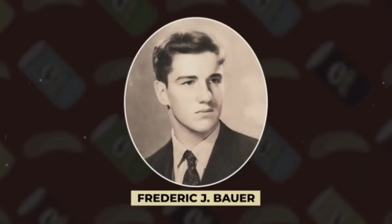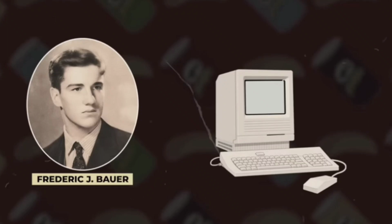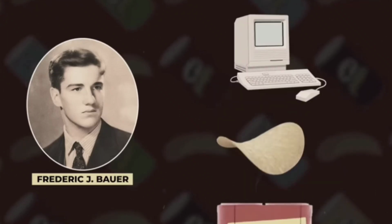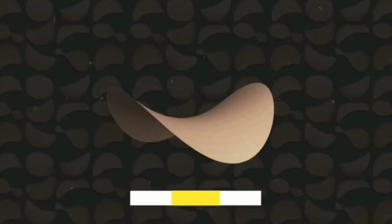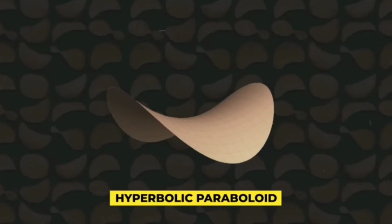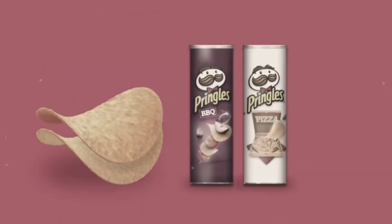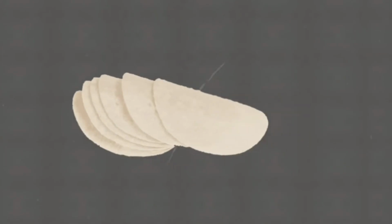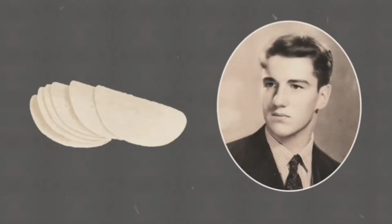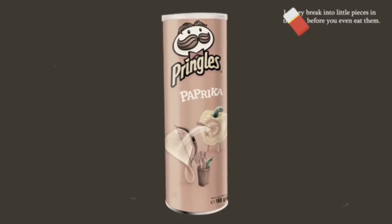They enlist chemist Fredric J. Baur, who uses a geometric formula to construct a saddle-shaped chip with a tubular, vacuum-sealed can. Baur's flawless beauties are perfectly stackable, safely encased in a cardboard sheath, and the unique stacking device stops a majority of grease spread. But there's one big problem: they kinda suck, so P&G temporarily ditches the chip idea.